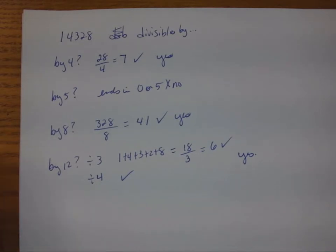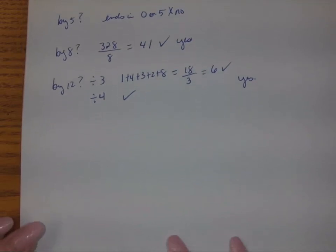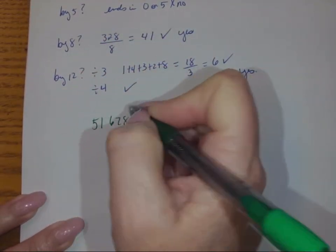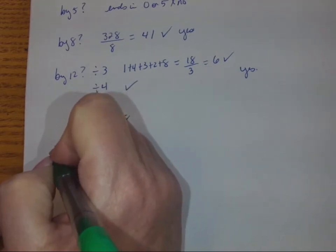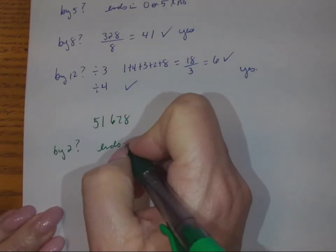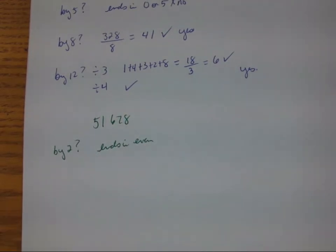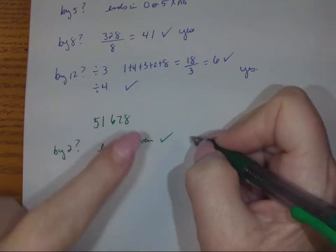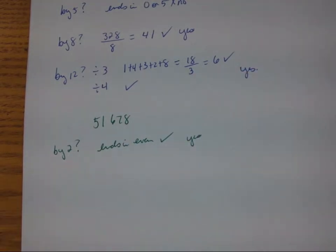All right, let's look at some more divisibility rules with a different number. If we are given 51678, I want to know if it's divisible by 2. It has to end in an even number. Does it end in an even number? Why, yes, it does. It ends in 8. So that is a yes.